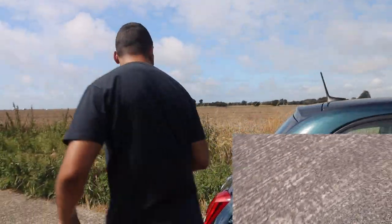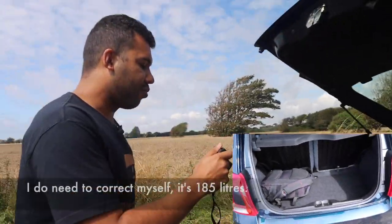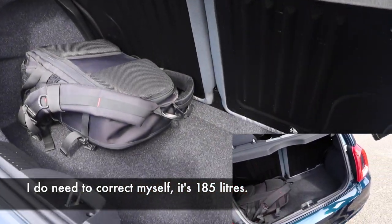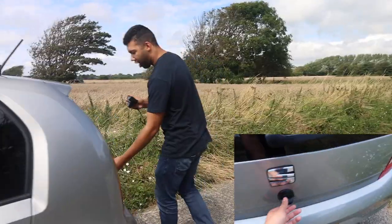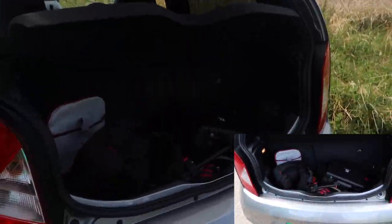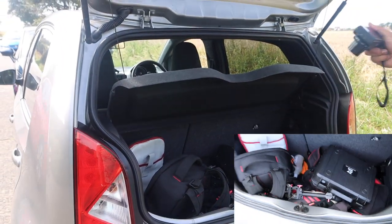Nothing to see here. So my boots, from memory, I may need to correct myself with a subtitle, is 195 litres. Wow. Vast is the word you use. Wow. No, to Chris's credit, this has got 251 litres, if I'm not mistaken. And the boot floor is adjustable, which is very good.